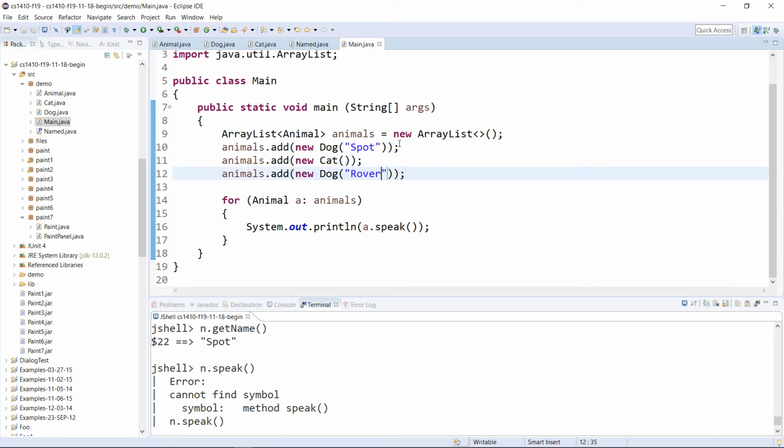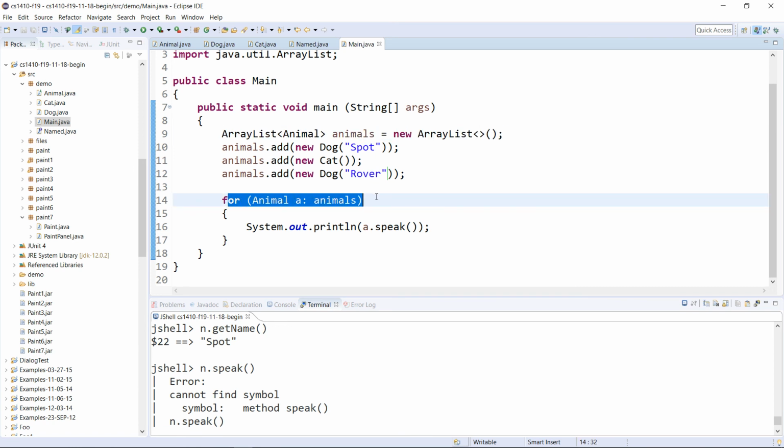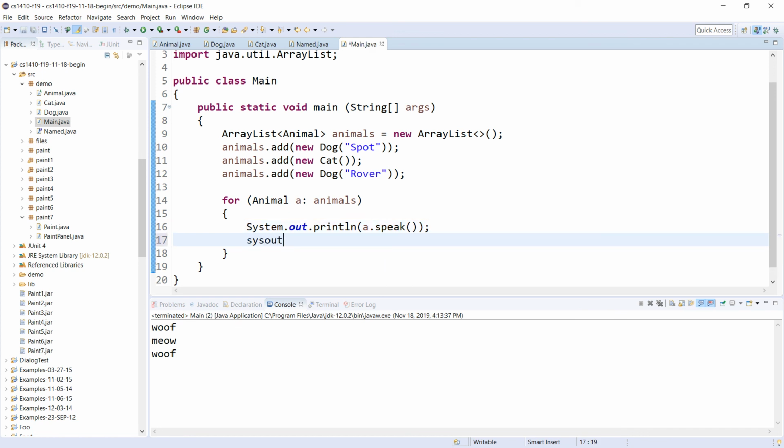So I'm creating an array list that contains a dog, a cat, and a dog. Now, why is it we can put dog, cat, and dog in the same array list? Since they're different types. They're all animals. So we can make a list like that, and then we can iterate through the list, and I'm going to print out the result of calling speak. So when I run this, I get woof, meow, woof, because I've got dog, cat, dog. Okay? Now, what if I also wanted to print out the result of calling the fetch method?